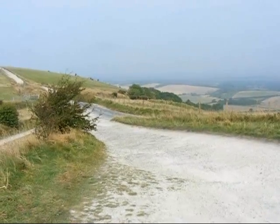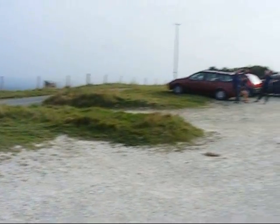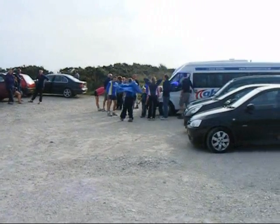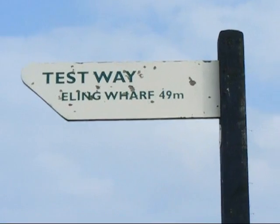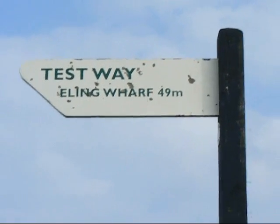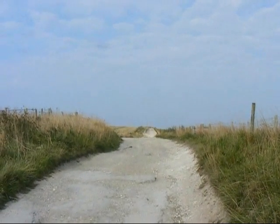The walk starts here at the Walbury Hill car park. Hordes of walkers have arrived. You can see this part of the walk is part of the Test Way, long distance footpath. And that's the way ahead, heading up to Combe Gibbet.